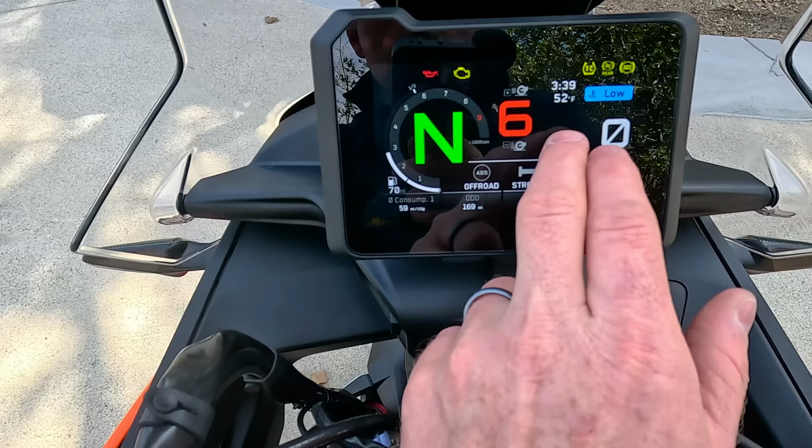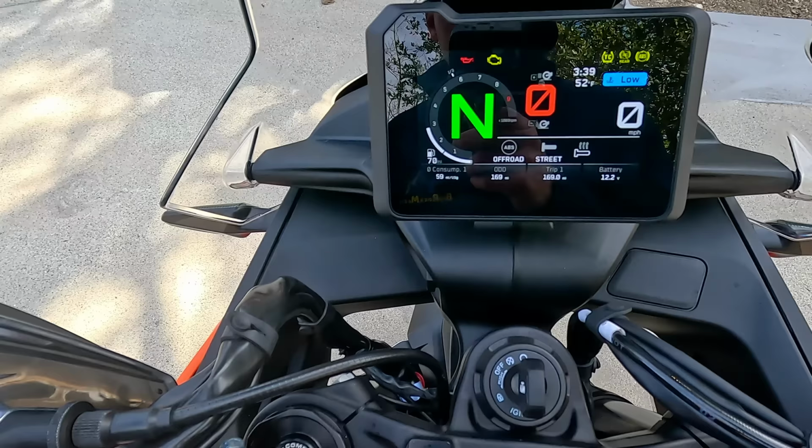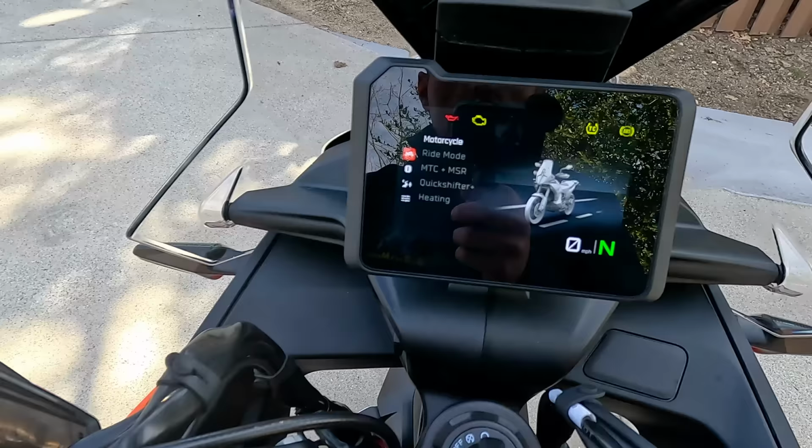So the slip adjuster from levels 1 through 9, you can see here, 9, 8, 7, 6, 5, 4, 3, 2, 1. If you hold it down, it should go to 0. Yep, 0 is totally off. Let me kind of go into the menu and just show you real briefly how this works. So if I hit set, it brings me into the menu here. If I go into motorcycle, that's my riding mode selection.